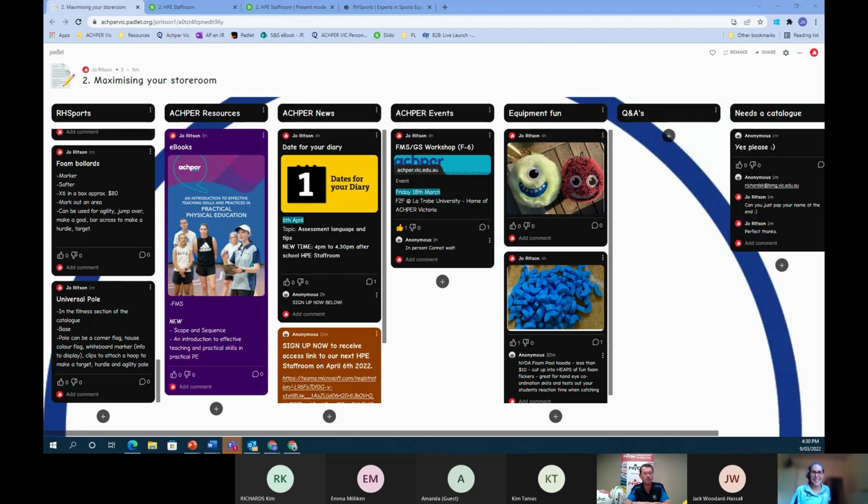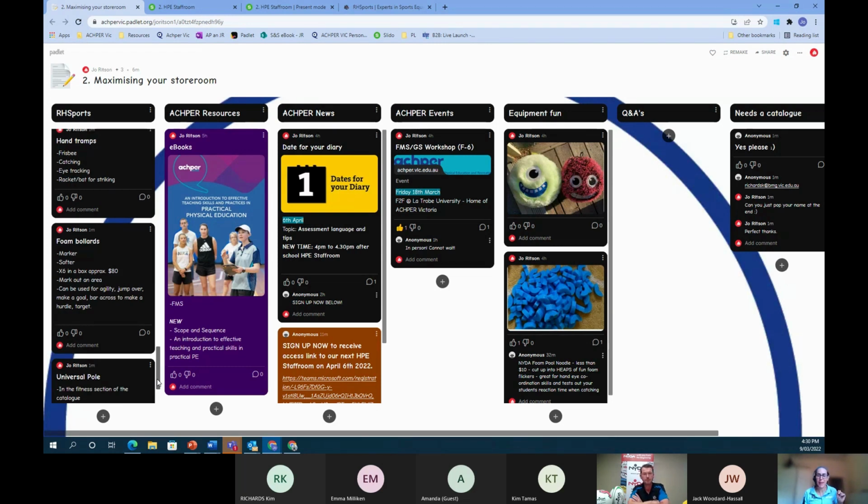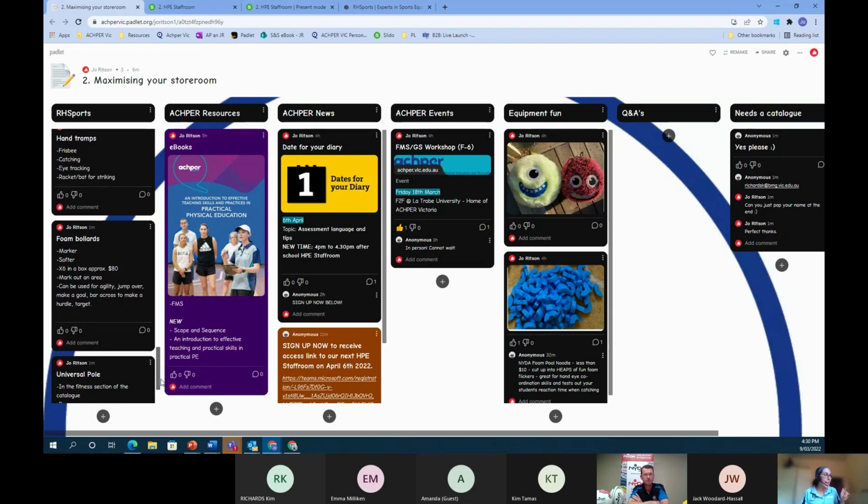If you're happy to get a few of those Padlet things there. Yeah, absolutely. So what I've been doing, Jeff, whilst you've been speaking, I've just been popping in all of that information. So I really like the foam bollards. They're great. I'm actually thinking about how I would use them much better than the equipment I've been using in the past. And I love the versatility, so that's great.